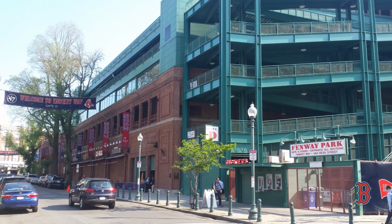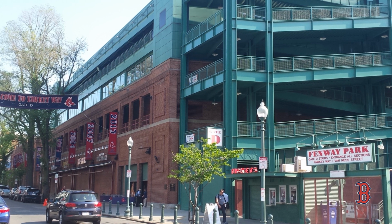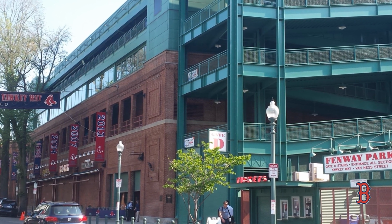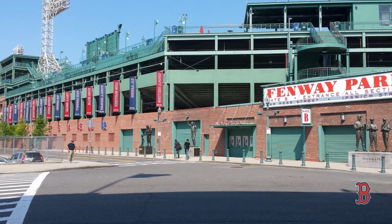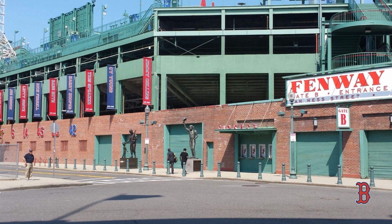This is outside Fenway Park, right behind home plate. It says Yawkey Way. I just want to point out that that is no longer the name. They renamed it to Jersey Street, I believe. This is outside Fenway Park going down the right field line on Van Ness Street.